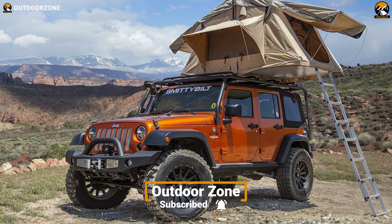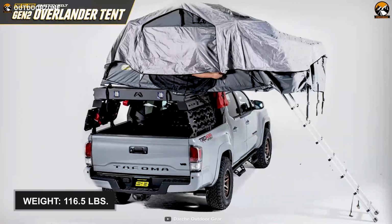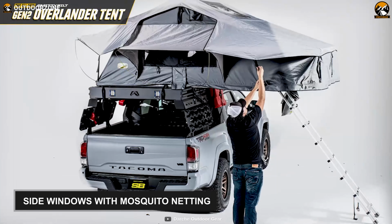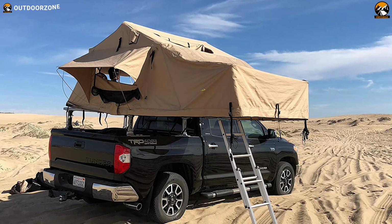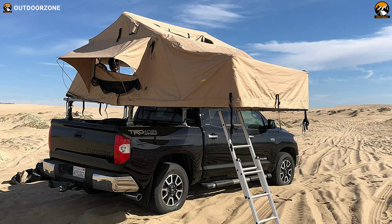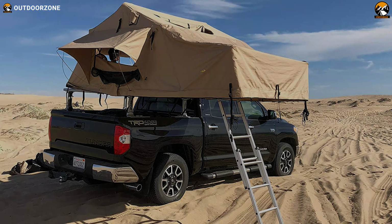It features a high-quality fly sheet crafted from 420 denier Oxford fabric, and it can endure up to 661.38 pounds of user weight while providing them with bed-like comfort. Finally, this 116.5 pound rooftop tent comes with awnings for shade and side windows with mosquito netting for bug protection and ample ventilation. All in all, if you search for a superior quality rooftop tent without breaking your bank, then this Smittybilt Overlander can be an excellent option to start with.